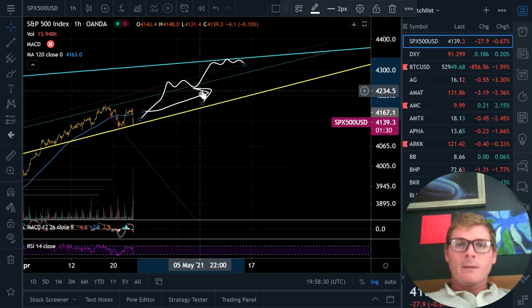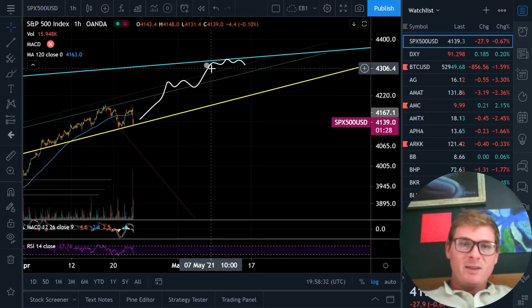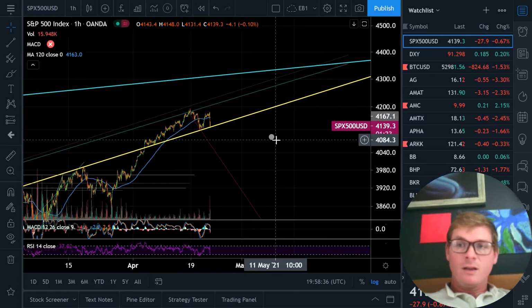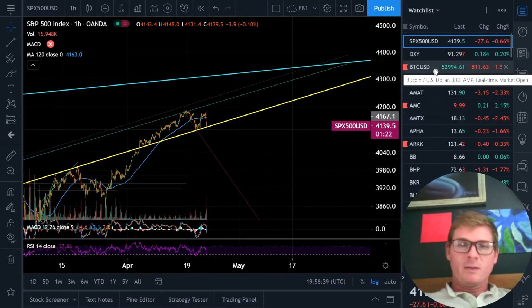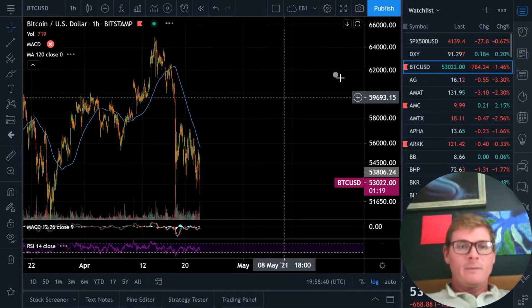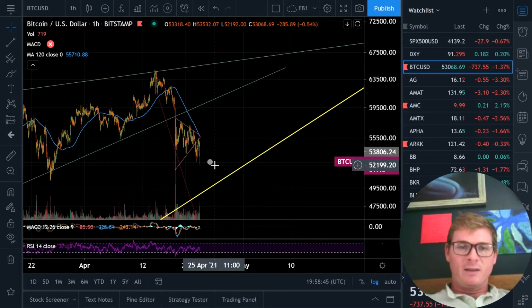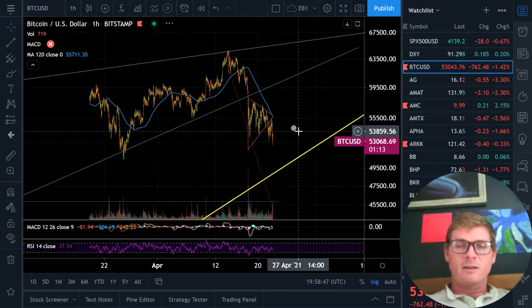So S&P is being dramatic, which is kind of fun maybe. And also we are seeing Bitcoin. Oh, Bitcoin's pulling down more. So I was saying earlier that Bitcoin is making bearish moves. We have this bearish flag breaking down, and it really is. It's really breaking down now.